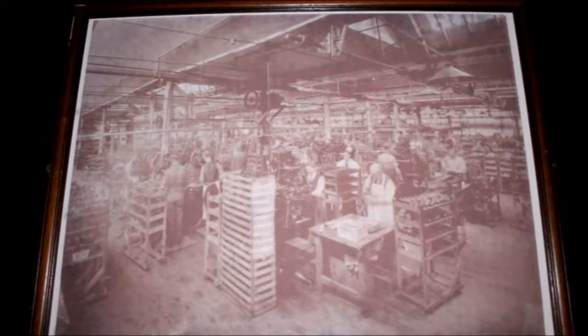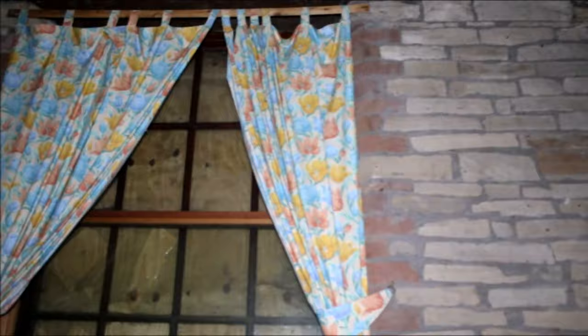Oh, so that must be the factory when it was. There you go, that. In working order. There's some of the clogs. So they must have actually started making proper shoes then. Obviously they'll have made them here and then sold them here as well. So we've got sofas, curtains. So like a little homely place.